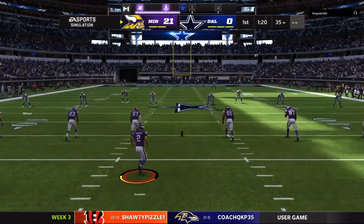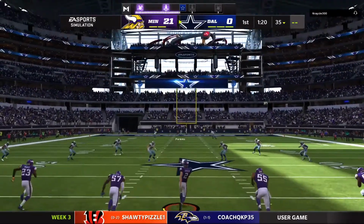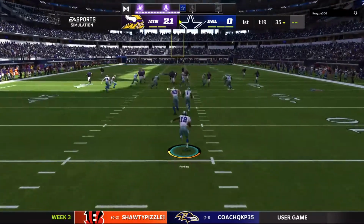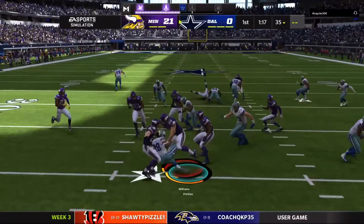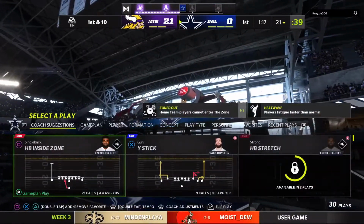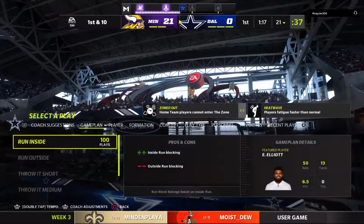So how about this for a start? 21-0 here in the first as they kick this one away. Fielded just outside the goal line. And he'll get it up just past the 20 as his guys will go to work at the 21-yard line.